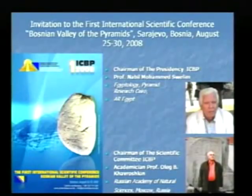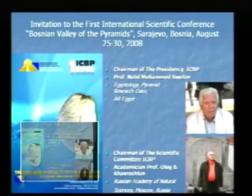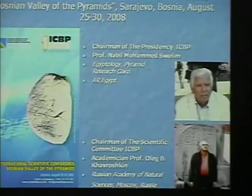Bosnia is the land of wonders. The last week of August, our foundation is going to organize the first international scientific conference about the Bosnian Valley of the Pyramids. The chairman of the conference will be one mainstream scientist. His name is Dr. Nabil Swelim. He has 3 PhDs and he has written a number of books about the Egyptian pyramids. And he's probably the most respected expert on pyramids in Egypt.